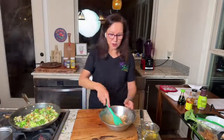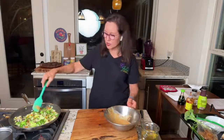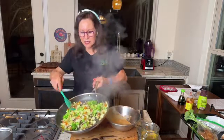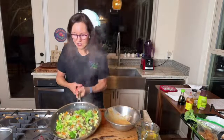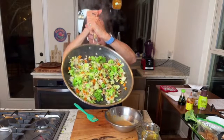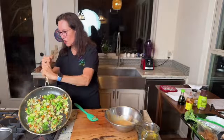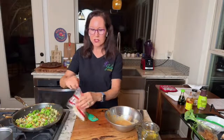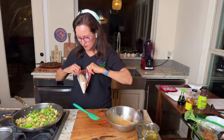Okay, now look at how great the vegetables look. This was from covering them with the lid. Now you can tell that they're cooked. You see, they still have color, but they're not hard. And that's what I want. I don't want them to be hard vegetables, but I don't want them to be soft.